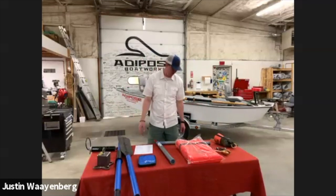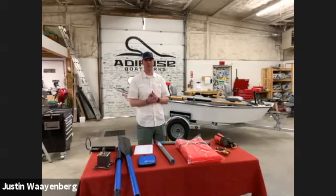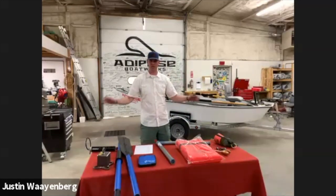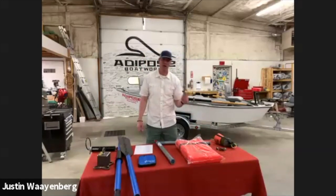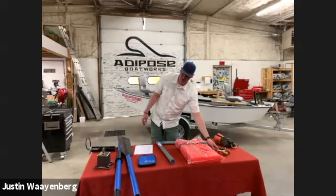Seems like a decent amount of gear, but really it's not that much. And, like I keep saying, I'll say it again: you don't need this stuff until you need it. So put it in your boat, buy it once, and leave it in there. You'll never forget it, and you'll never go without it. You're in a $13,000 boat, and one of these costs $50. Just put one of these in your boat, and it'll save you one day.